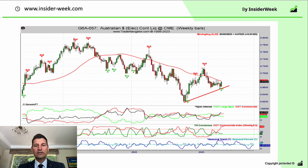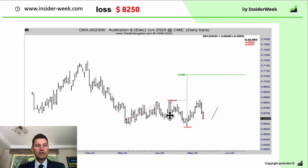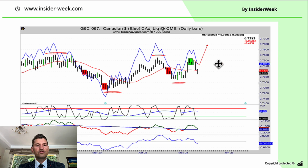Next market, Australian dollar. We got a buy signal here. On this chart, you can see where the next resistance is. We have enough space to the next resistance. So we decided to open a long position after we got a trend change on the daily chart. As you can see, after we were triggered, the market turned to the downside and we were stopped out on Friday with a loss of $8,250.